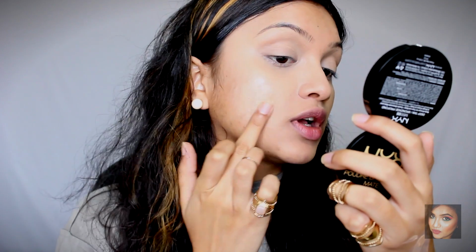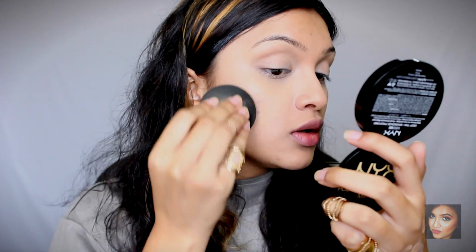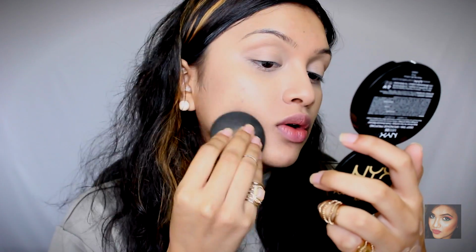And then whatever is left, I actually do not have much left on my hand, so I'm just going to take a little bit of the same foundation and just try and cover my spots. And here also I do not want a full coverage, it's just a hint of coverage there. And with the butt of my beauty blender, I'm just gonna blend it out all over.